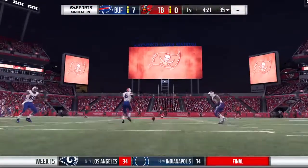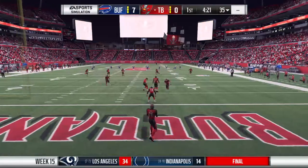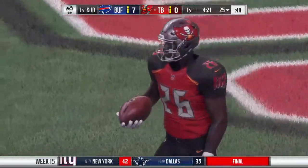Here's Bosher to kick it away. And no return on this one as the fair catch is signaled for and taken.